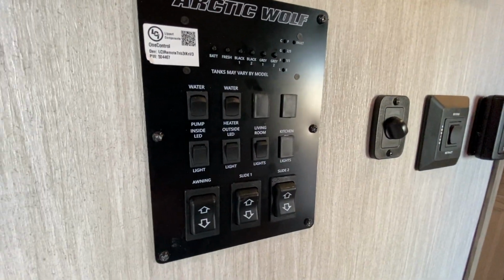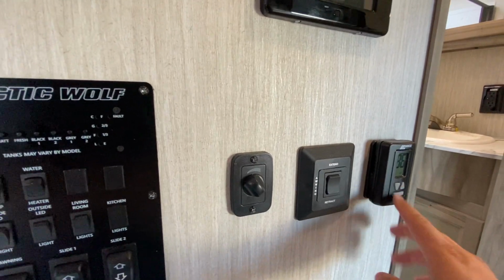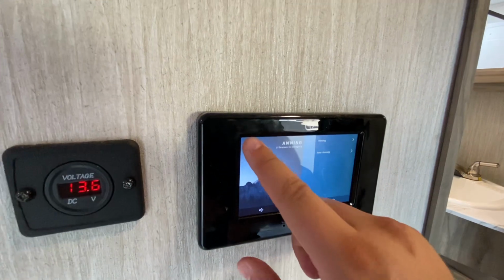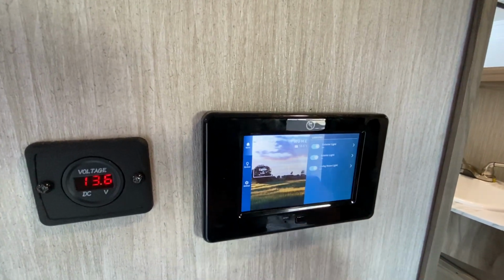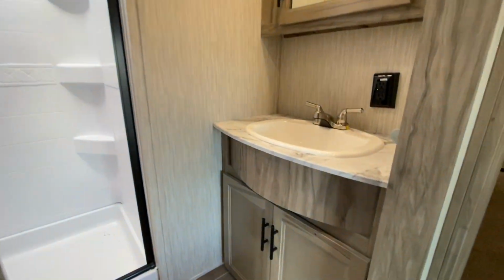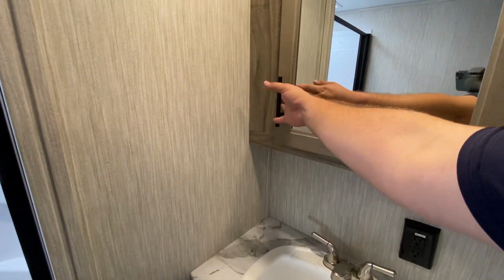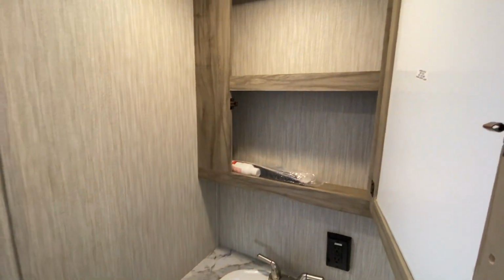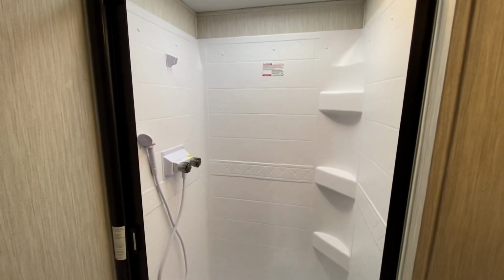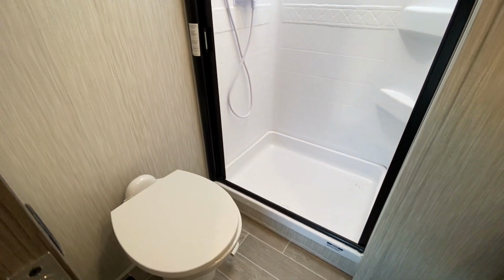So right here, you got all your awnings, your slide outs, your AC, all that good stuff. And this is your little control panel. You can turn on all your lights, turn them all off, and you're good to go there. The bathroom is a fairly decent size. Show you, it's right in there. Hello, everybody. Yeah, it comes with something for free. I'm not sure what that is, but you will if you buy the camper. And there it is, the porcelain throne.